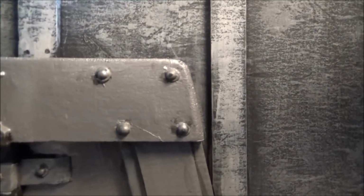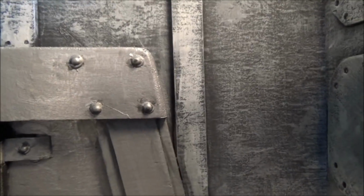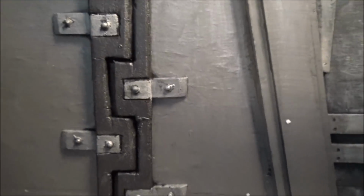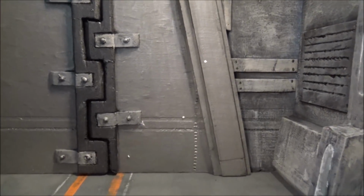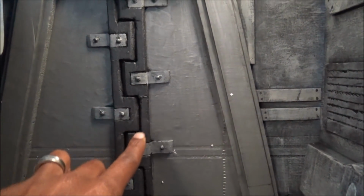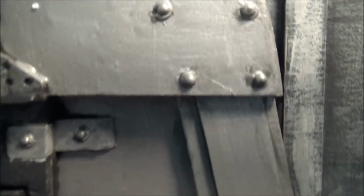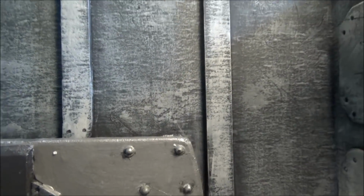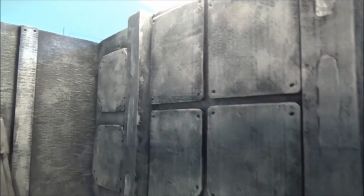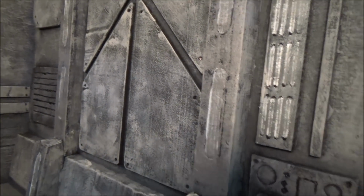But as you can see, she detailed the mess out of it. Got the knots in the doors, things of that nature. Got the hatch here that doesn't open, but it looks like it opens, and you know how you have these type of teeth to make sure it's an airtight seal, even up here on the top of the hatch doorway. I mean, it's so nice. Love the detail work that she put over here on this side panel.